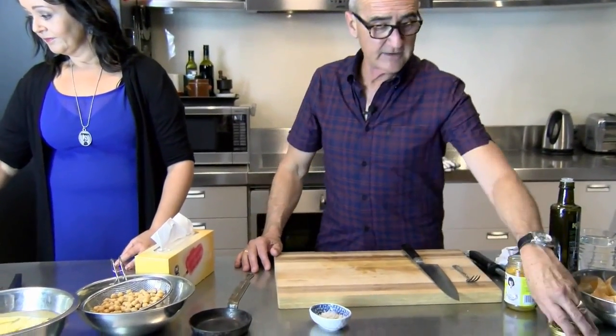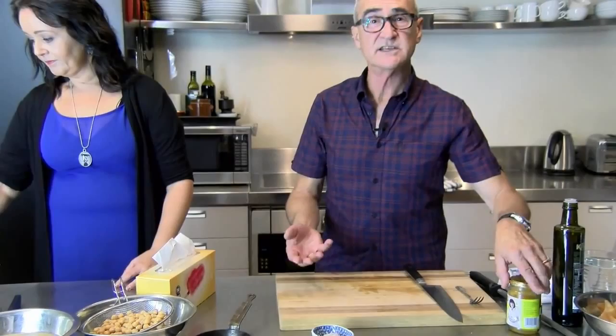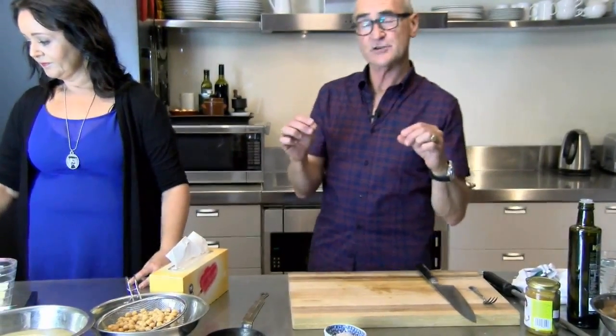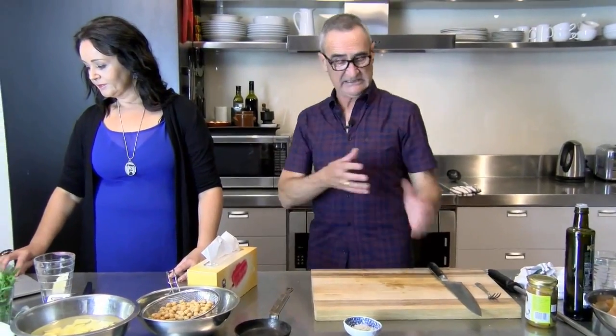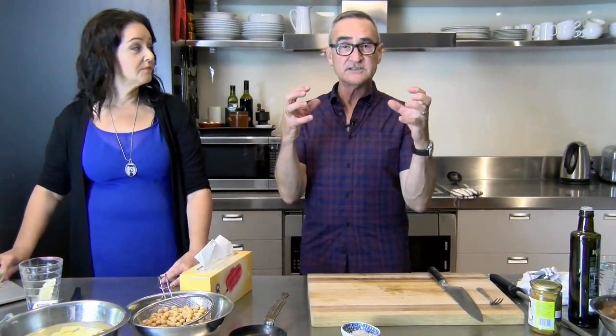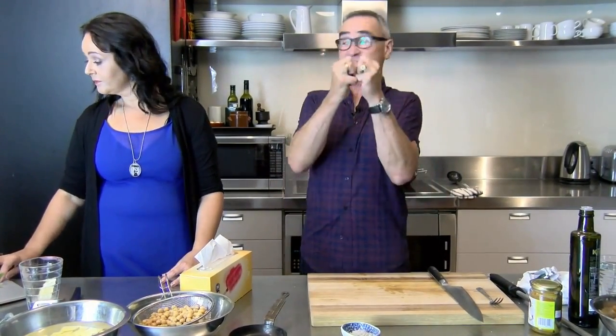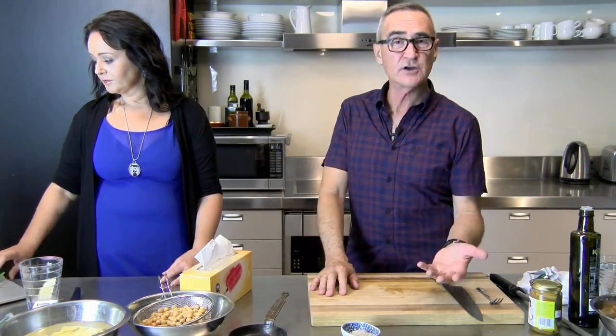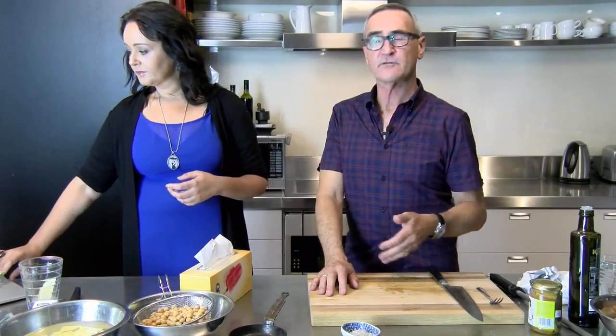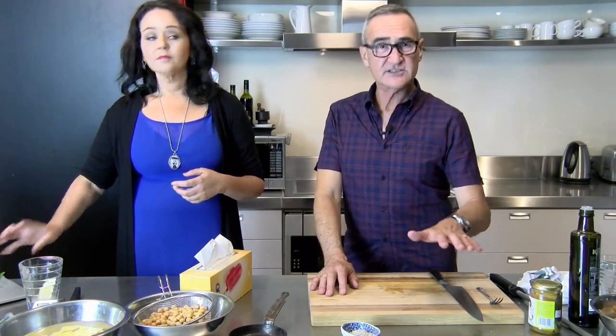Jane, chicken breast, obviously it's meat, made up of connective tissue. If you shock that with really high temperatures and fry it really hard, all those connective tissues are going to seize up. Be more gentle with your chicken. Cook it a bit more slowly. It takes a long time to fry a chicken breast, but you just got to have patience.